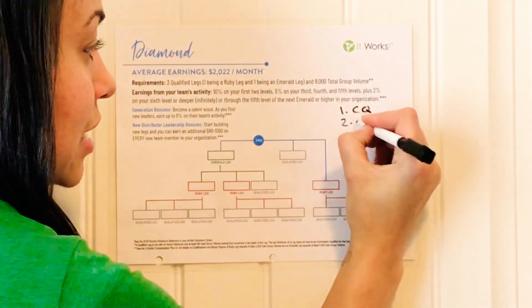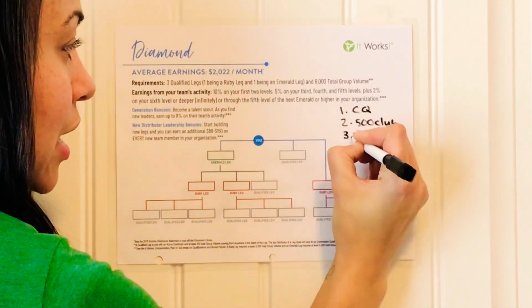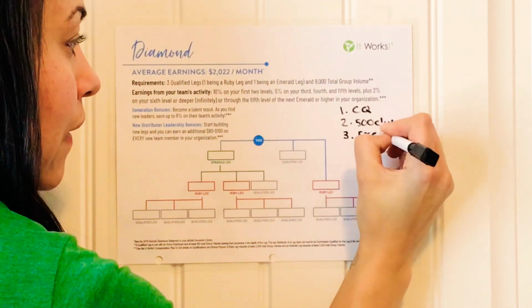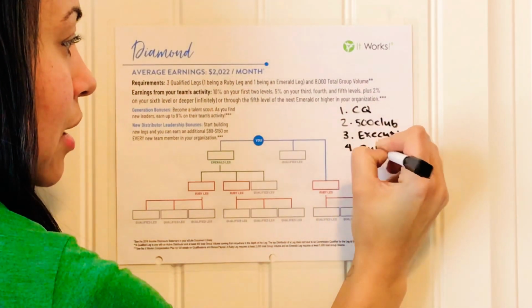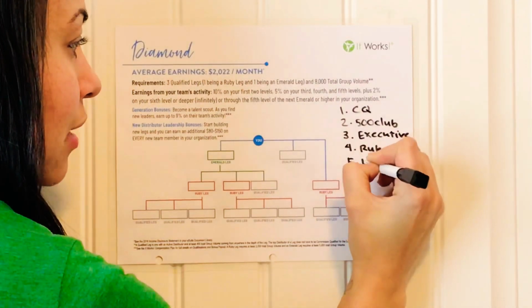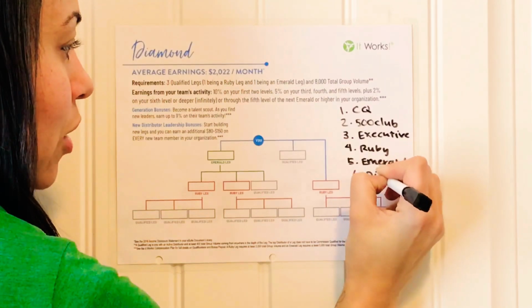Number two is to hit the 500 club. Number three is to go executive. Number four is ruby. Number five is emerald. And obviously number six is go diamond.